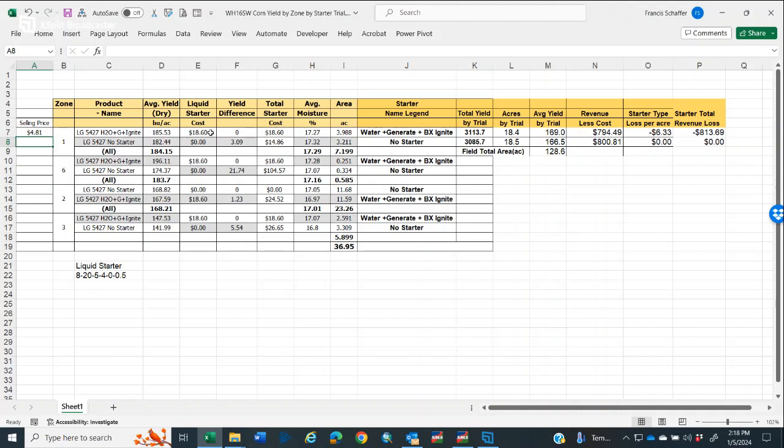So this is the starter cost. Water generated ignite, 1860. No starter, zero. This is the yield cost of the product. So since this was the highest, there's no yield loss. Subtracted, you get 3.1. Taking that times 4.81 and doing the math, these are the costs for each product in zone 1. I go to zone 6, had that huge difference, 21.7 bushels times the selling price. Well, that cost me $104.57 an acre, but it only had 0.334 acres.